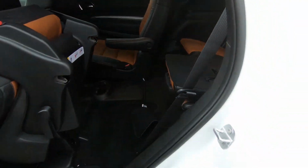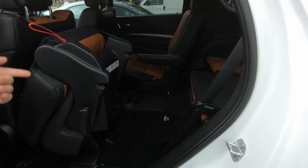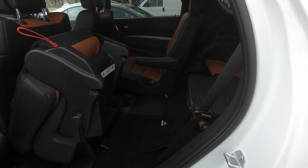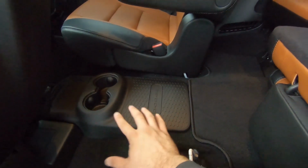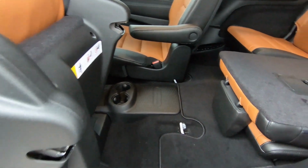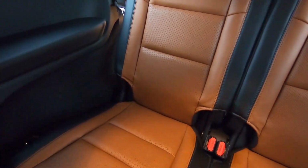A little bit not that convenient, but at the same time you have a pass-through in the middle, so when the second row chairs are down, you can walk through the middle of that pass-through. As you can see, this is a type of walking space, and you have two cup holders there as well.